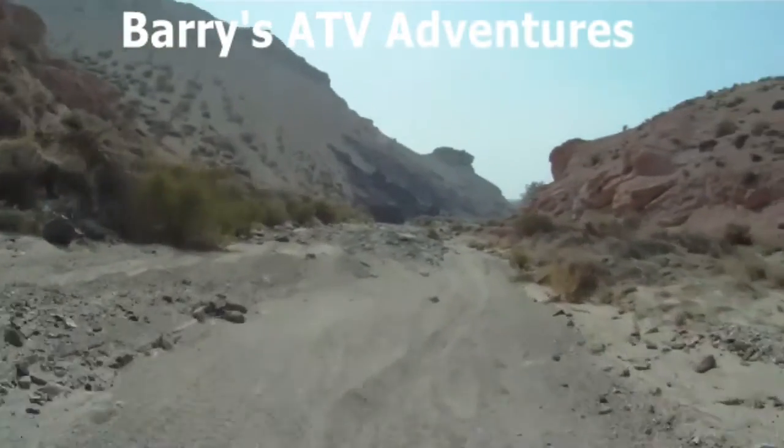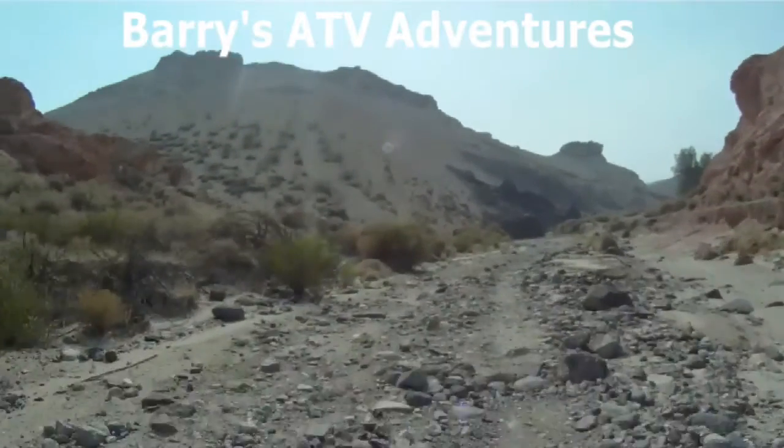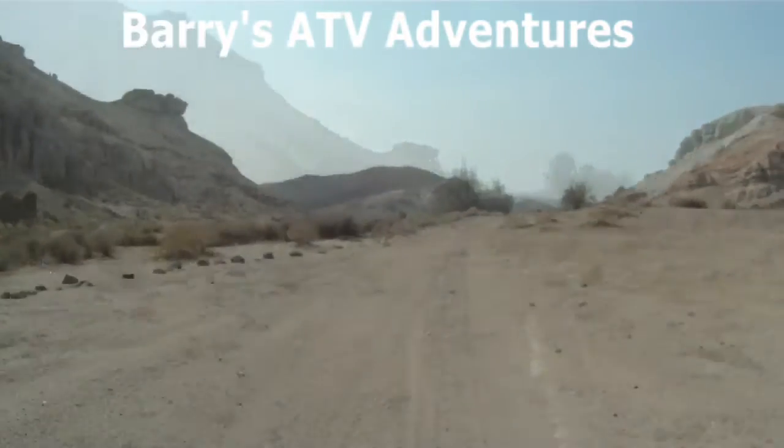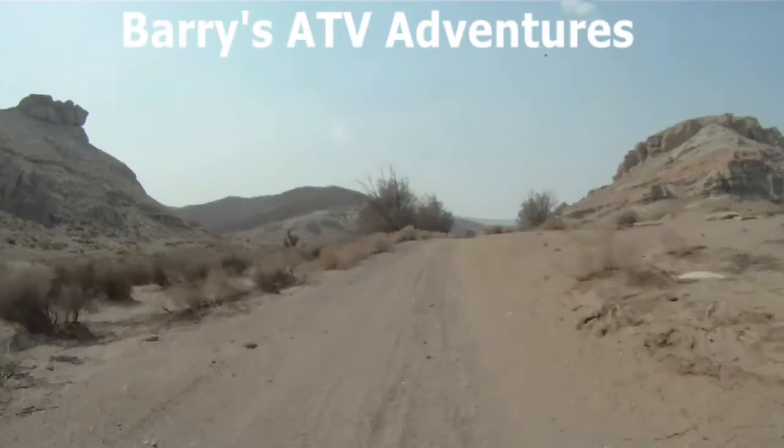So we're going to turn right here, and we're going to follow the canyon for a while, and there'll actually be a sort of a granite cliff climb out, and then we'll head back towards EP 15.